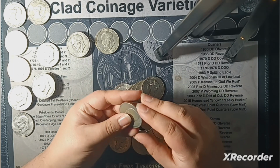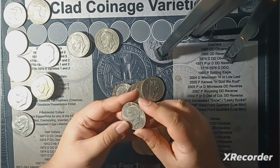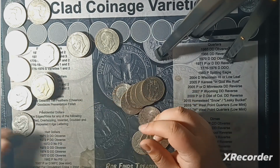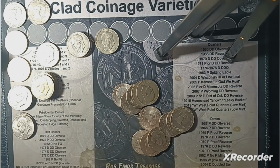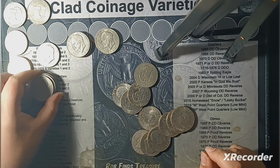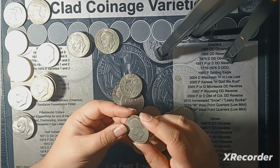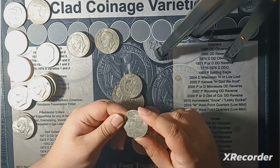71D with some toning. Again, it has like the Ring of Death, which doesn't make sense to me because I didn't think that they put these in machine wrap rolls. 78D. 77 Philly. 71D again. Some of these have some kind of strange toning on them. 71 Denver. Bicentennial Denver Type 2.